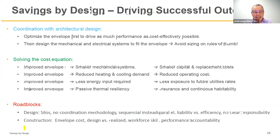And in the traditional type of process we use, which I'll term design, bid, build, which is the typical construction process, we end up with these roadblocks that don't lead us to an optimal outcome. And that's where the integrated design process solves this.